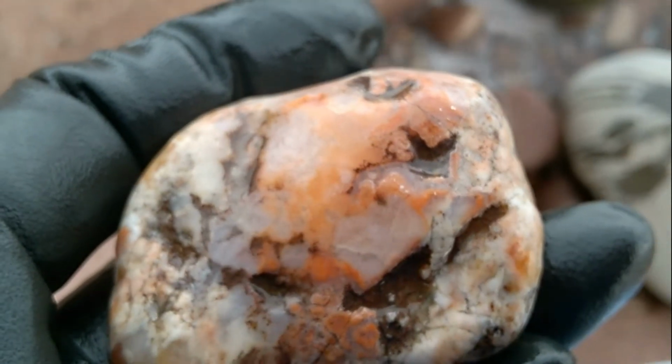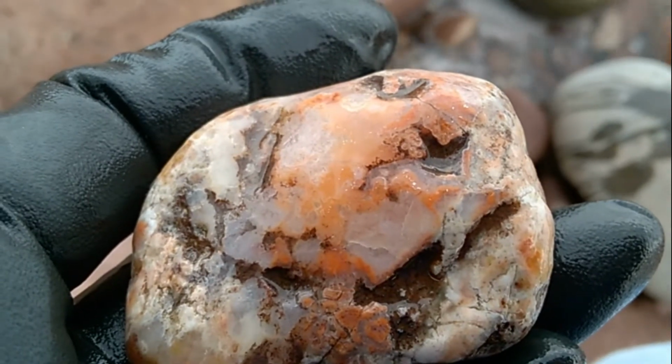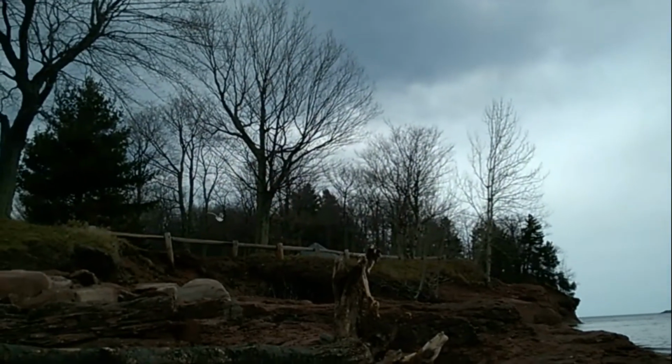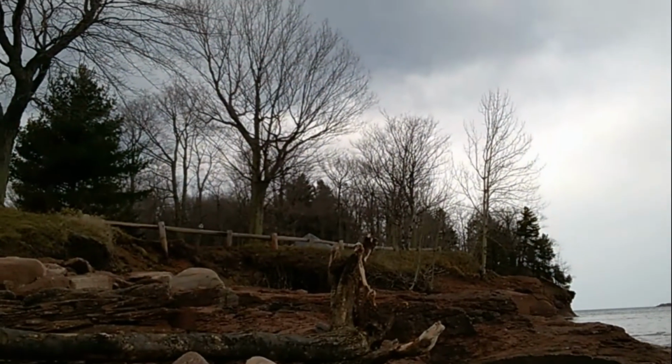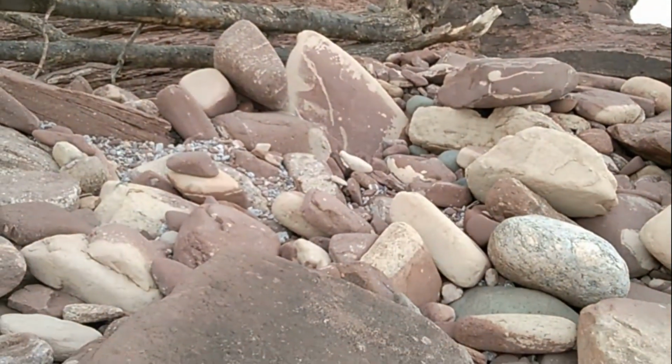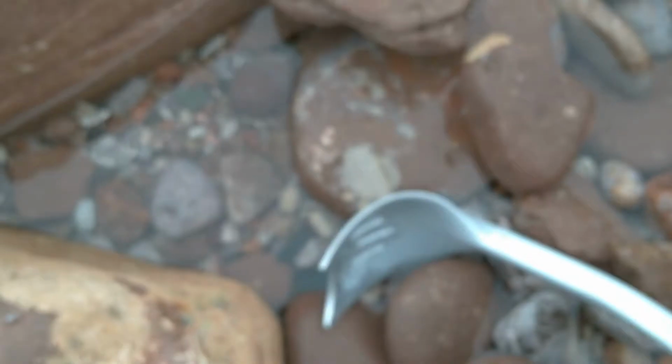I'm happy with it. Ooh, that seagull freaked me out. I almost dropped my agate. Where is he? He's over there. Here's another one landing. Okay, I'm gonna search around a little more over here. Okay, I think I can go to my spot now. I think everybody left.